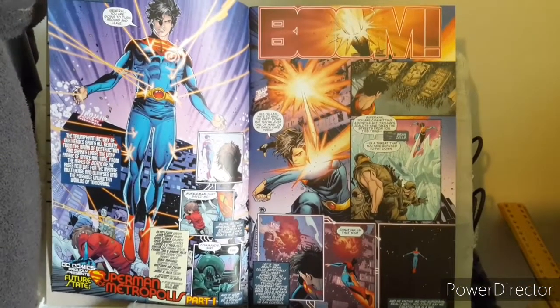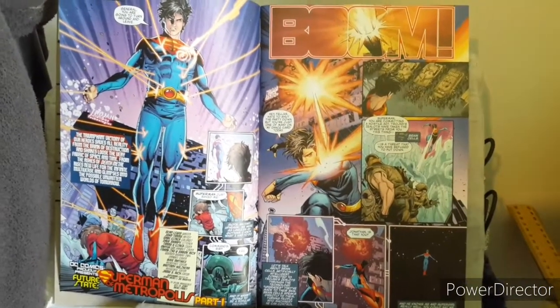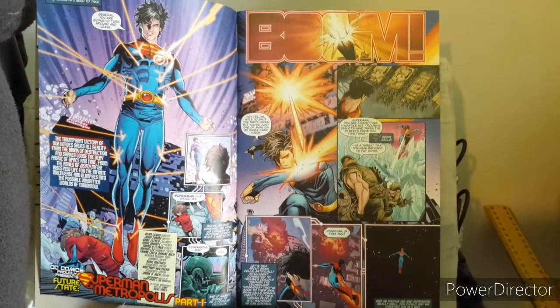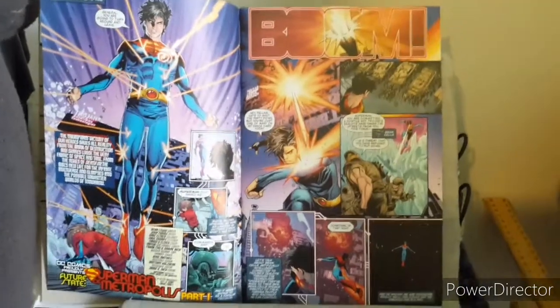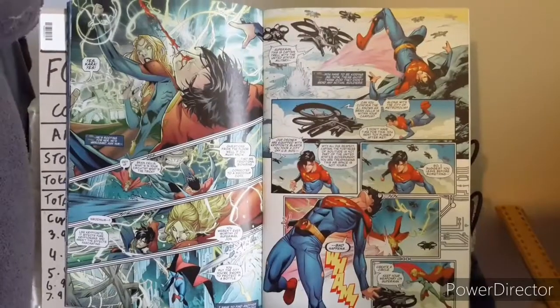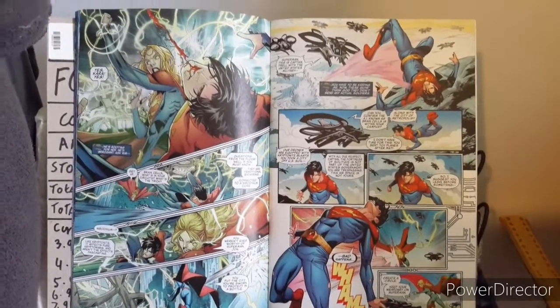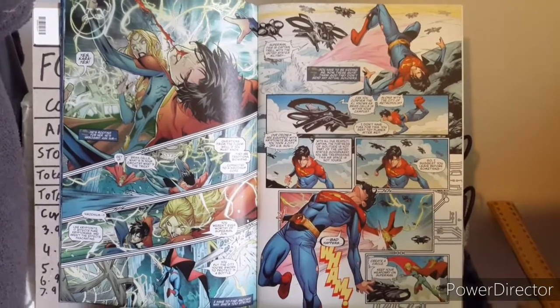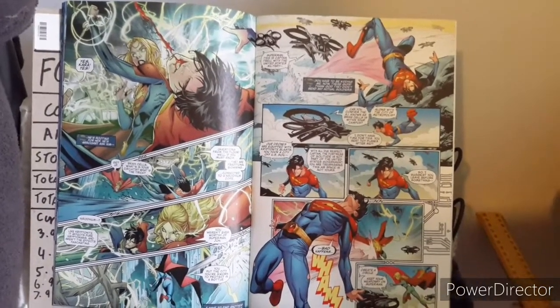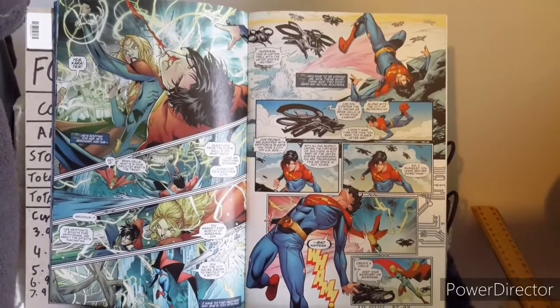Now, I'll give the rating for both the cover and the art after I cover this, of course, and I'll show you a little bit towards the end. Now, this art was really nice, and I enjoyed what happened here. It's not like the best of stories, but it's an interesting story.